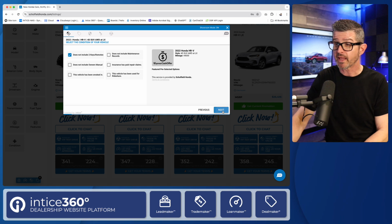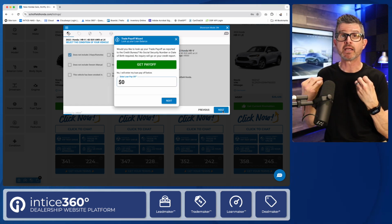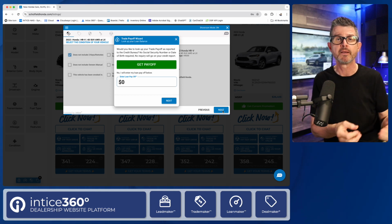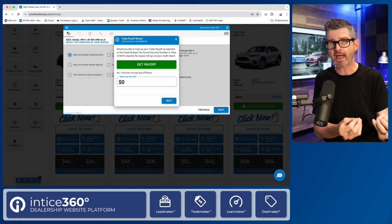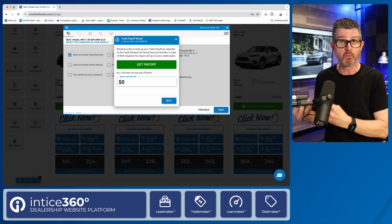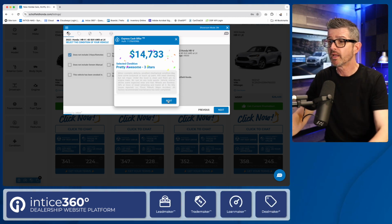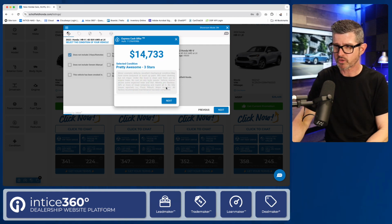We're going to move on to giving the customer the opportunity to get a real payoff. This is going to be a validated 10-day payoff that they can get programmatically from a soft pull. So we get the last reported payoff value reported to the credit union or credit bureau, which in most cases is very close. But in this case, I'm just going to enter in my payoff value. You can see here, then we're going to share that real cash offer value to the customer, $14,733.